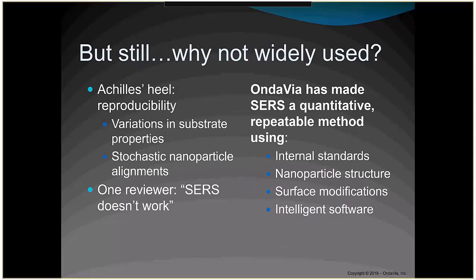Okay, so now we can take Raman, and for 40 years now, we've known how to enhance the Raman field. Why are we not widely using this? Why is this not a common analytical technique? And the challenge, the Achilles heel of SERS, has been variations in the response. It's random. There are stochastic nanoparticle alignments that give those hotspots. So those 2 particles, if we bring them together, not only do we need to bring them together, but we need to put our analyte of interest in the middle of it. And getting that to be reproducible has been an issue. We actually did a grant application 5, 6, 7 years ago where the reviewers came back and said SERS doesn't work. And by that they meant it's not reproducible.